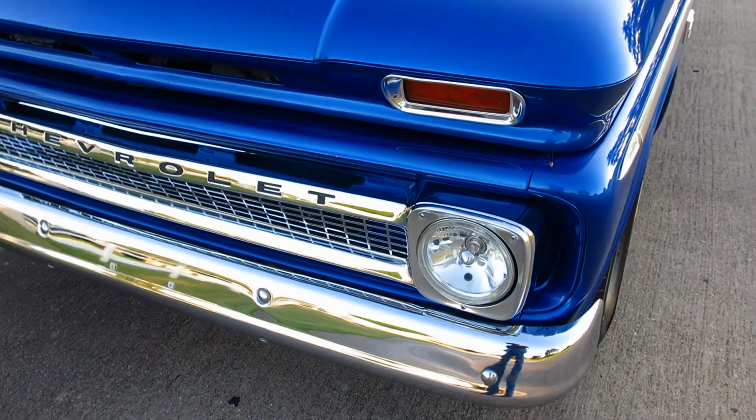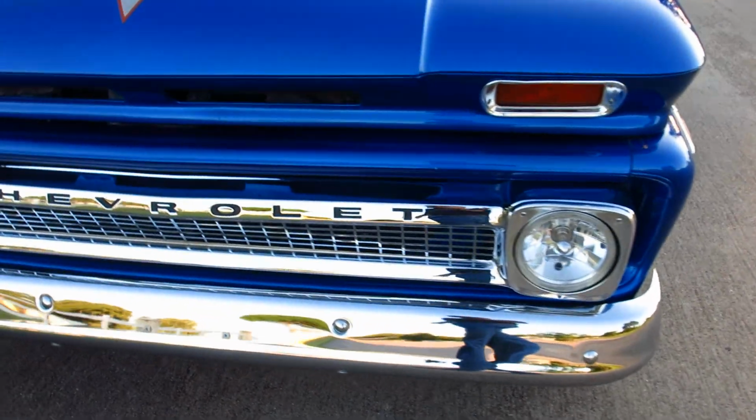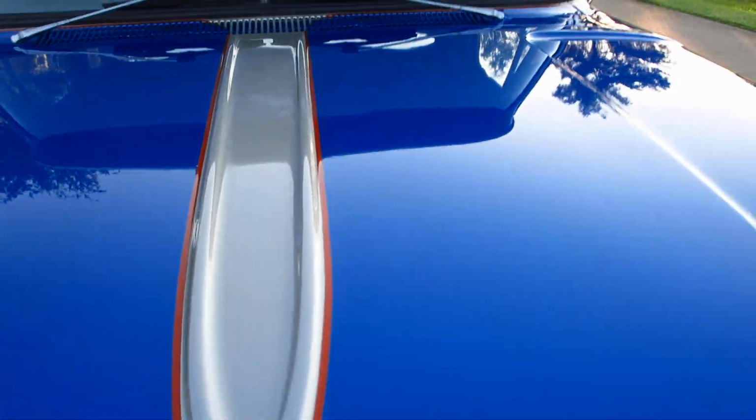Chrome bumpers have been redone. The grille is all in excellent shape. Just a sweet, sweet 66 pickup.